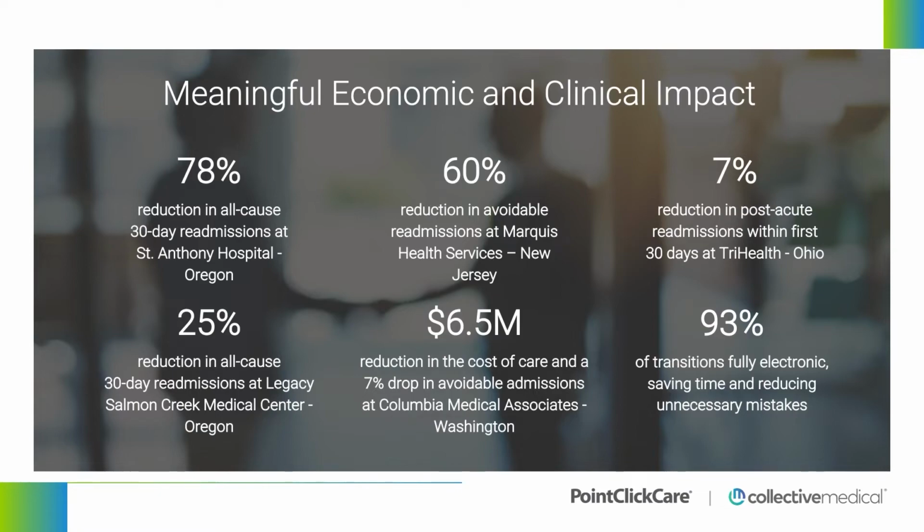But the impact to these providers is also significant. And so as we look at these numbers, they're pretty meaningful in terms of driving down the cost of overall care, driving down avoidable visits to the hospital, and overall helping our healthcare system work more efficiently and more in service of the patients who need us the most.